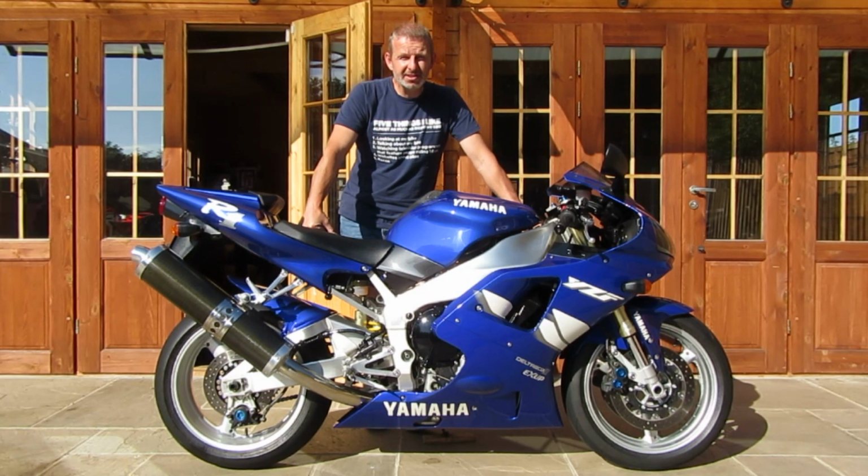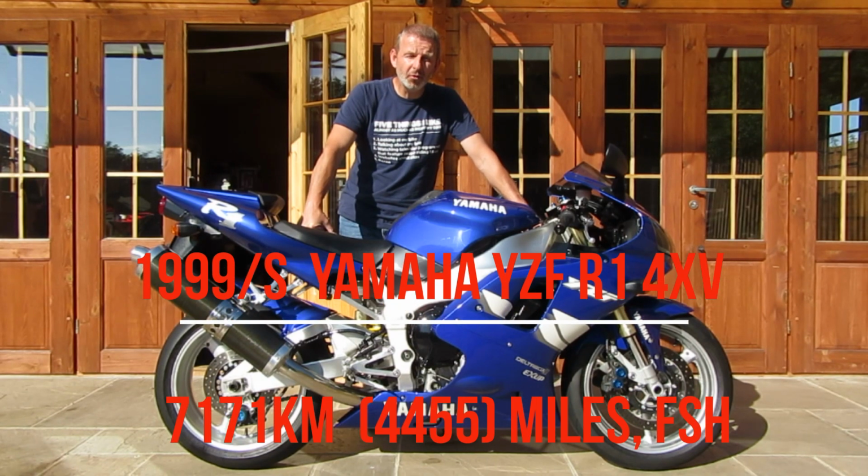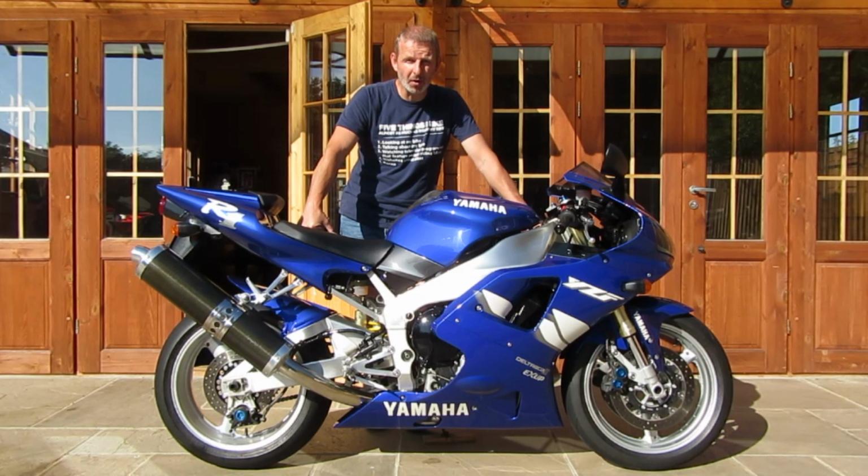Okay, so just to summarise, this is our absolutely stunning low mileage Yamaha YZF R1 4XV. This is a 1999 S, originally Italian registered import, arrived in the UK in 2002, where she's not only spent most of her life but covered most of her miles. I think the phrase modern classic is bandied around more regularly than necessary in the motorcycle industry, but I think it's true to say that the 4XV model R1 is very much that. It is very much a modern classic.